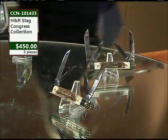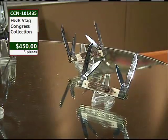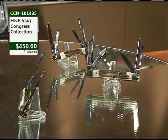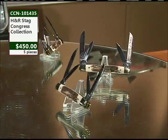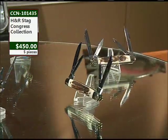It's $450 for the 5-piece set. Enjoy that free trapper. We're going to toss that in there too. But they are the 214, 3.5-inch 4-blade Congress. So those are just $90 a piece. Now the retail is $800.